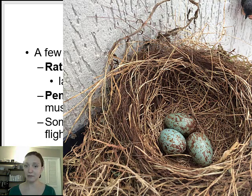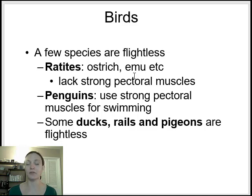So again, birds are amniotes. They're going to lay eggs, and they're the ones that lay those calcium carbonate eggs. And they have to sit on them. They have to keep them warm in order to have the young hatch. Okay, so they are amniotes, but they are endothermic and they are reptiles. They are considered part of the reptile clade, and they're most closely related to dinosaurs.